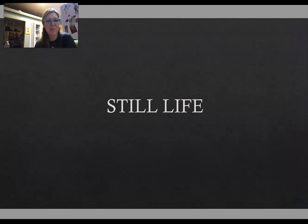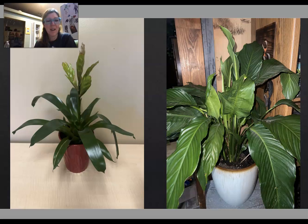Still Life. I'm thrilled to pieces that you reshot this with what feels like a more natural light to me. I think this is great. This one, I think you may have used your ring light again, either that or flash, and for me, it's not as successful.